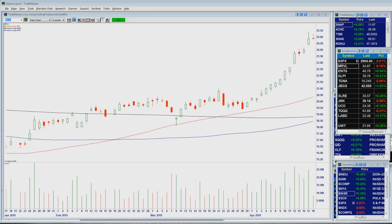So anyway, I think I'm about out of time here. Let me show you guys my website, but I wanted to thank all of you for being here. Does everyone see why this kind of chart makes sense to trade? It's got volume and volatility and directional strength.